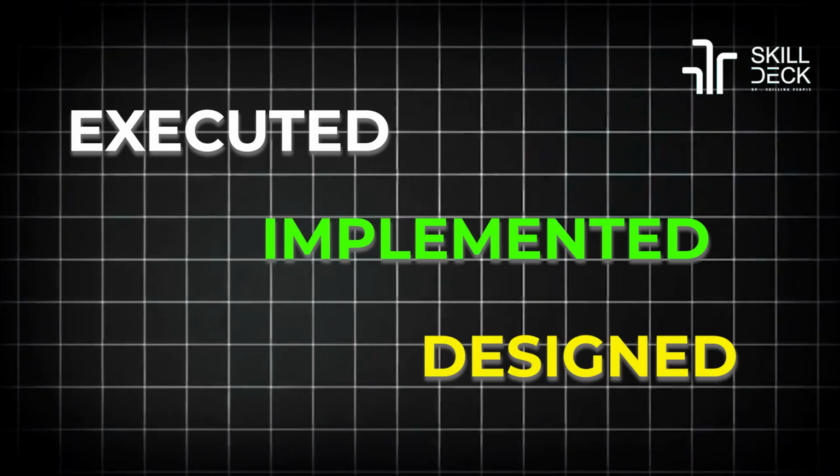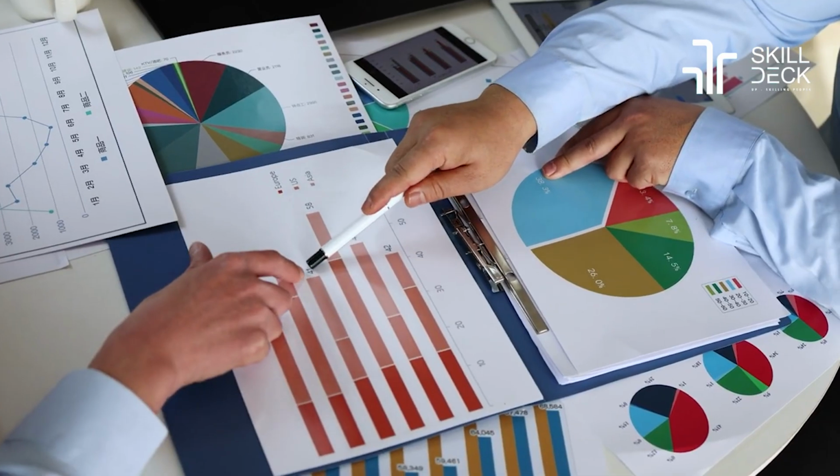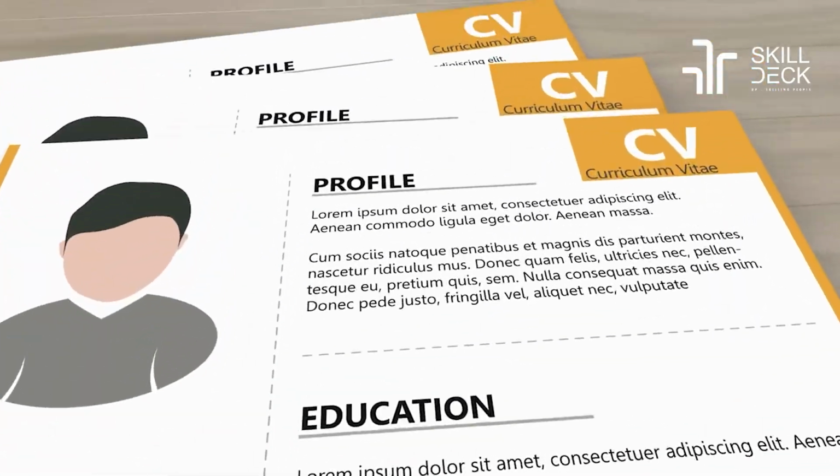Use action verbs like executed, implemented, designed, improved, led, automated. And yes, tailor your resume for every job by using keywords from the JD. You have to tailor it as per the JD. Most companies use ATS, applicant tracking systems, and if your resume is not optimized as per the JD, it might not even reach a human.